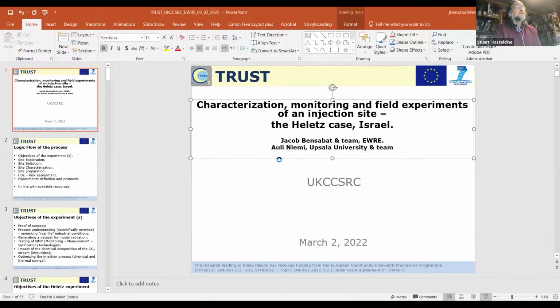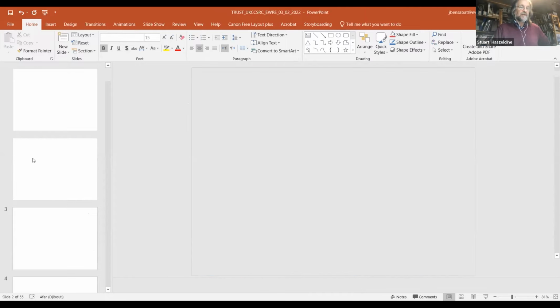So we were going to talk about Otway, the Victoria, Australian test site, but Max has not arrived because it's the middle of the night in Australia. But I'm very pleased to introduce a double act now to talk to us about the Helix test site in Israel. That's a pairing of Jakob Bensabat, who is Chief Technology Officer and owner of the Environmental and Water Resources Engineering company in Haifa, Israel. Jakob's done lots of work around Israel for government and commercial work, and I think probably identified a potential site on a buried structure, 1,500 meters depth or so, which Auli and Jakob then got together a team of international scientists for, and have run 3 large European funded projects on this, understanding the site, developing the site, and then finally managing to do a test on that.